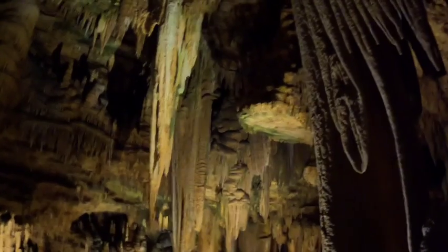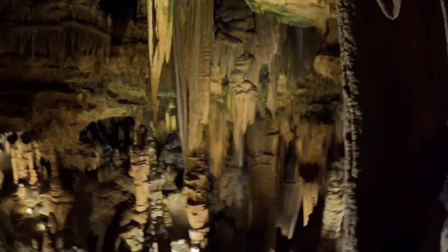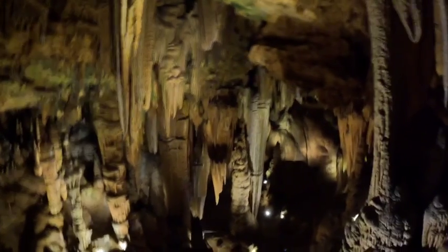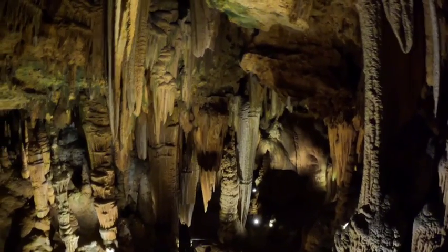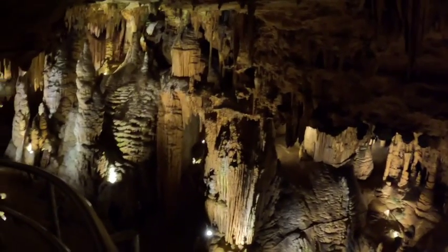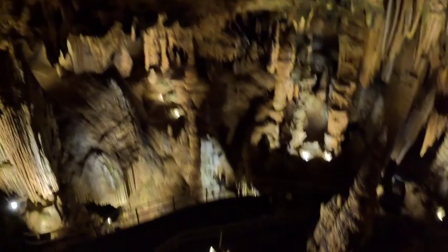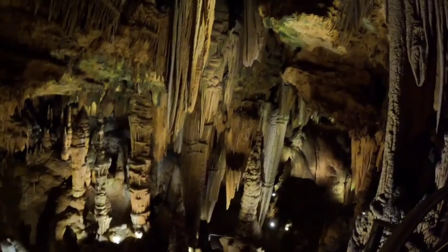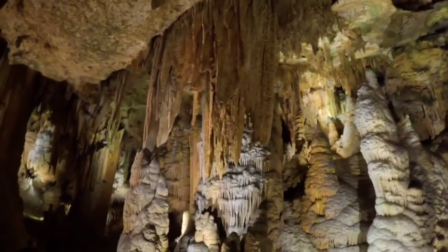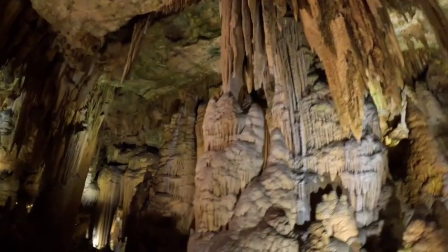Oh my gosh. Look at the greens. The browns are so pretty. Oh my gosh. Like we're inside of a wedding cake. A drip cake. That's a lot of cave bacon right there. Oh, look at the cave bacon met the stalagmite right in the middle. It's impressive.